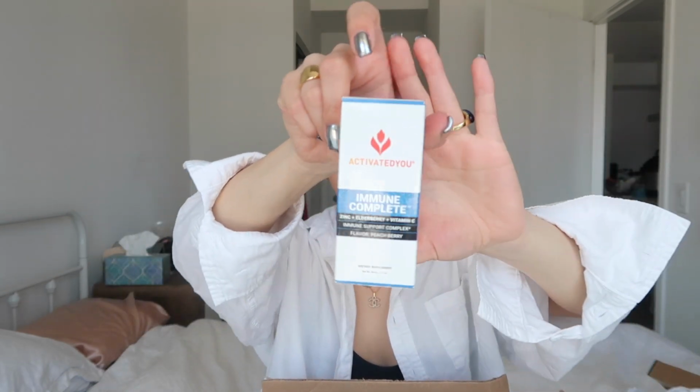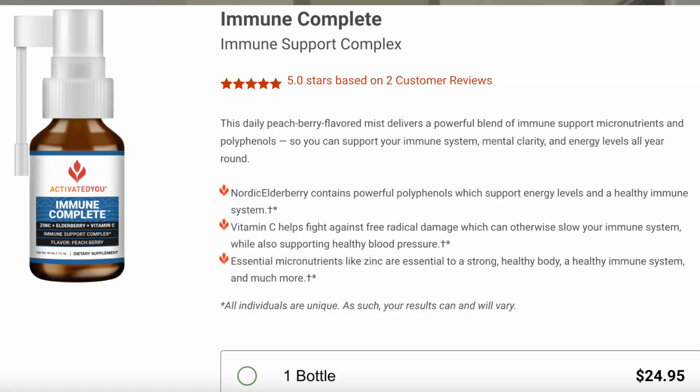The second new product they have is this Immune Complete with zinc, elderberry, and vitamin C. And as it says, it's an immune support complex. So I'm really excited to try this. I always take immunity pills year-round, vitamin C, whatever it is, any vitamins I can take to help my immune system. After COVID, I feel like everyone was more susceptible to getting sick because we were inside so long and wearing masks and being extra cautious.